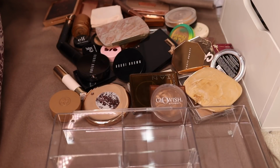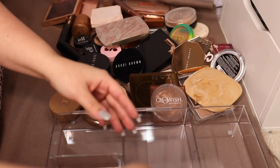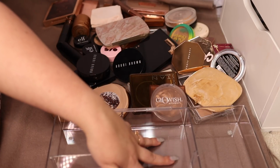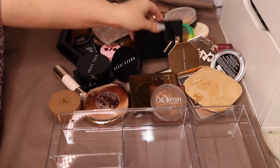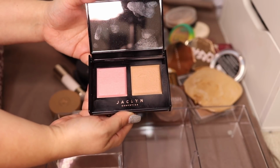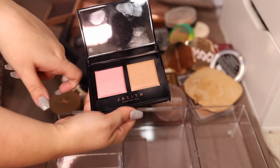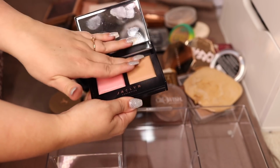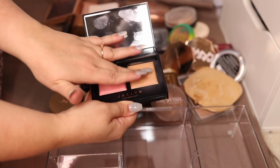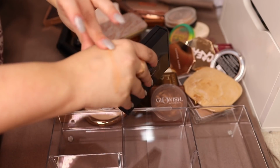Okay, literally don't know where to start, and I think I'm going to take one of these dividers off because some of these are a little bigger, so I can put them in like bigger sections right here. I guess let's do this one first. This is the Jaclyn Cosmetics bronzer blush duo. I have this one in this drawer because I like the bronzer better than I like the blush. Let me go ahead and swatch this one. It's a little light. I wish I would have gone for a darker color, but I really like this formula. I'm gonna swatch it right here.